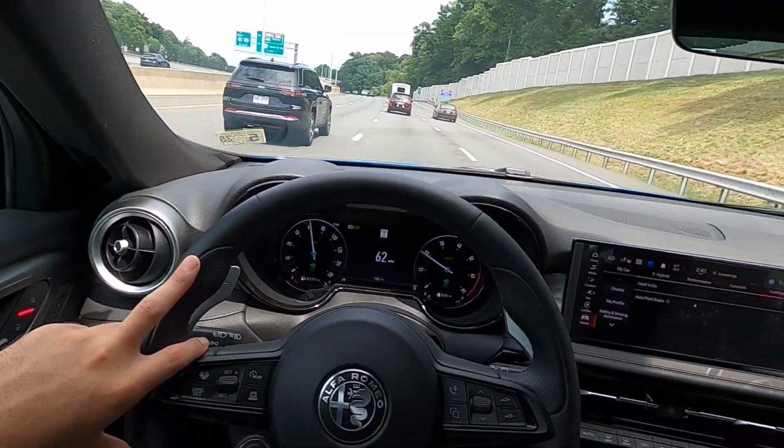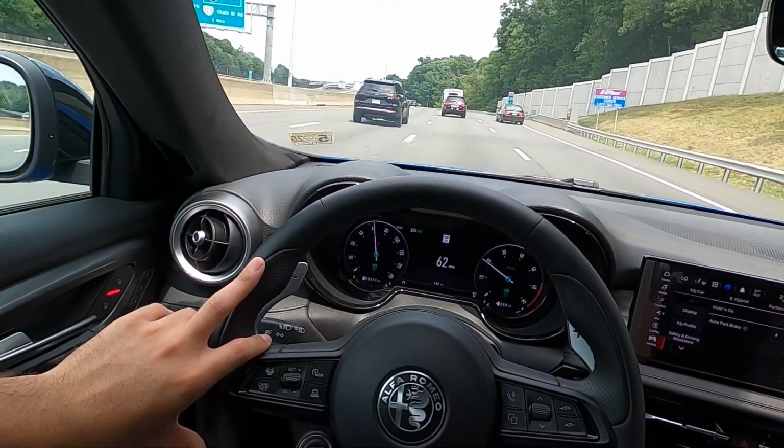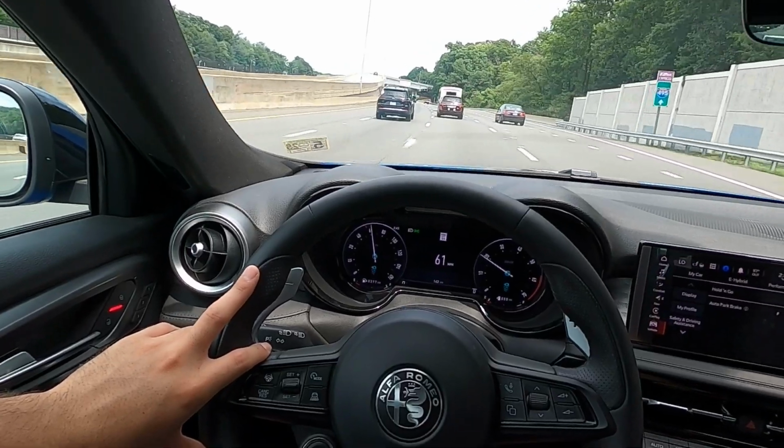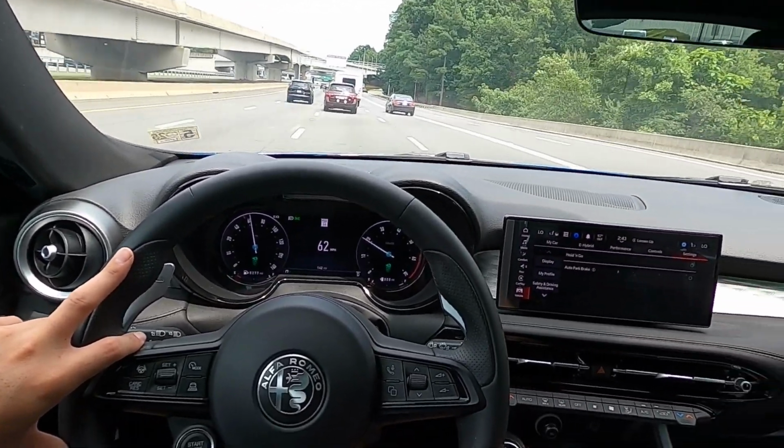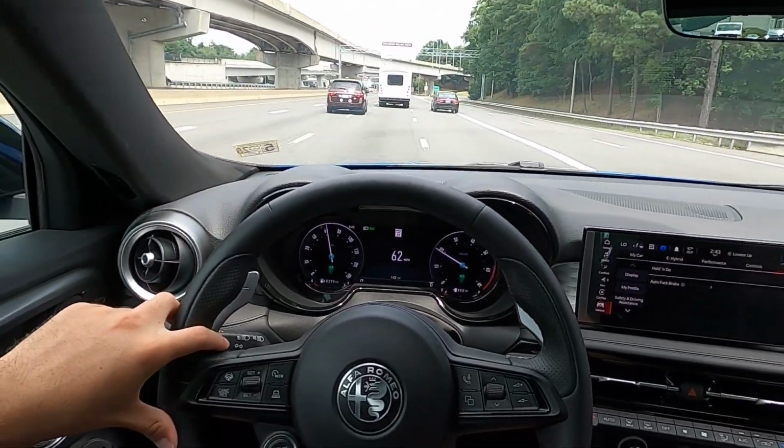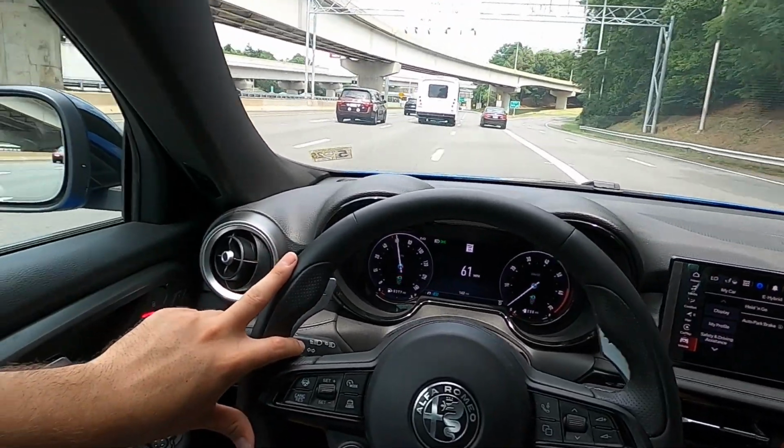But for what this vehicle is, take a listen to what it sounds like cruising at 62. It's decently well insulated from the outside world.